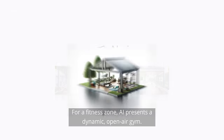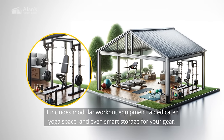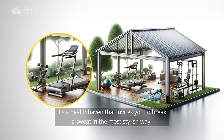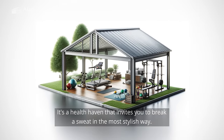For a fitness zone, AI presents a dynamic, open-air gym. It includes modular workout equipment, a dedicated yoga space, and even smart storage for your gear. It's a health haven that invites you to break a sweat in the most stylish way.